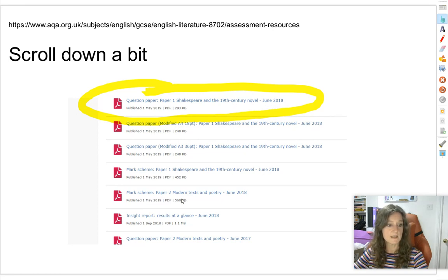If you're feeling really keen, you could have a look at the mark scheme as well. It's quite a complicated document. I'm not sure how much it will help you with your revision, but it might say, did you find these points? These are the kind of points you might expect. So it might be worth having a look at that and just having a look at the different levels and what you're expected to achieve for each of those.